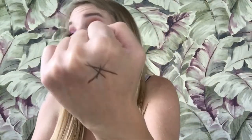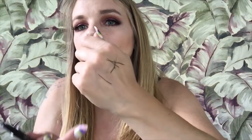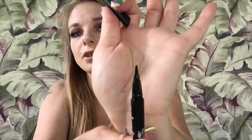This is the swatch that I did. It's not super dark like I thought it was going to be. This is actually the color that comes out. This didn't fade at all. As soon as I put this on and went to wipe it off, it stayed. This doesn't budge, but it does dry super quick. I can show you with another swatch. Look how quick that dries. That's insane.